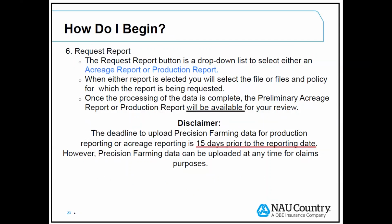And once we have the processing in place and the data is complete, a preliminary acreage report or production report will be available for you to review. We'll forward that on to you to review once it's done with the insured, and it can take a signature from both you and the insured to finish both the acreage report and the production reports.